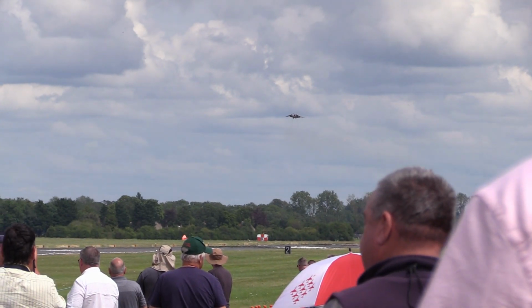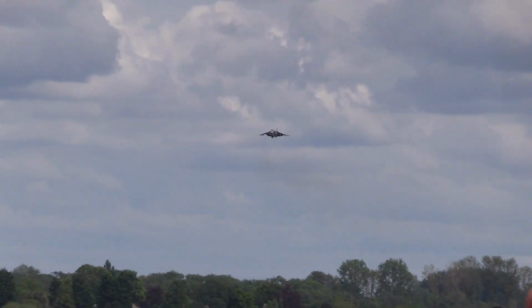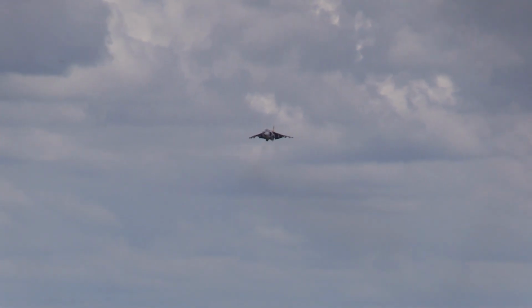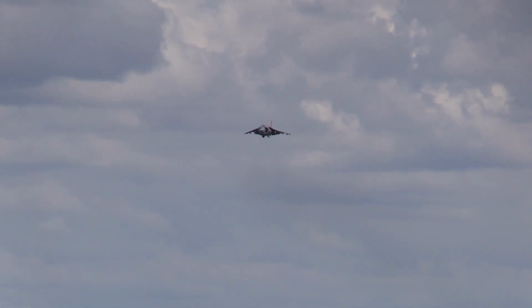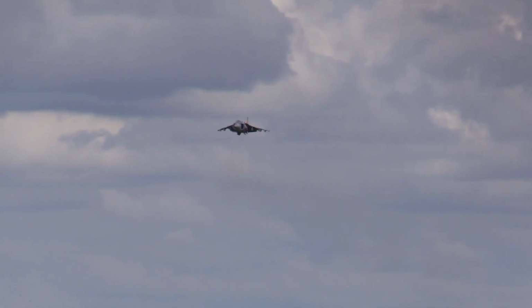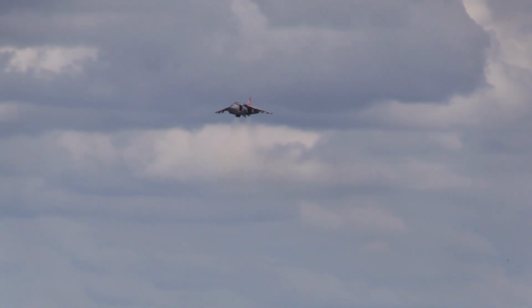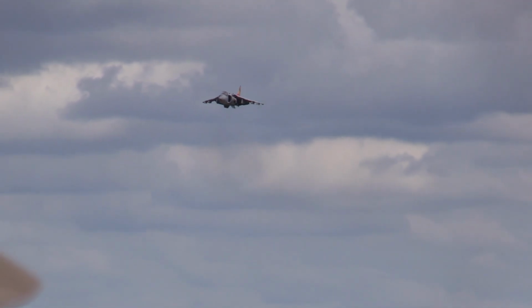as proven by the P1127 demonstrator that took to the air in 1960, then it was on through the pre-production series of aircraft known as the Kestrel, and on then to the Harrier, which entered RAF service with number one squadron in 1969. Of course, this was such an outstanding use by the Fleet Air Arm of the Royal Navy.